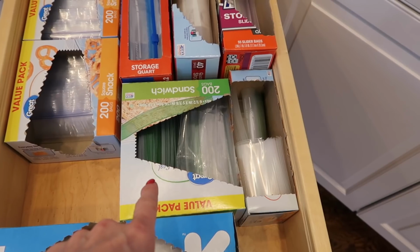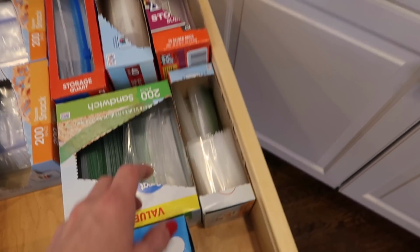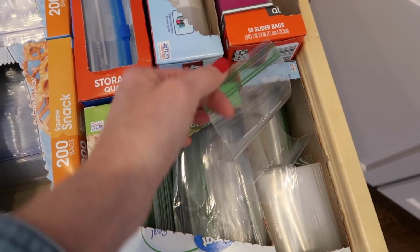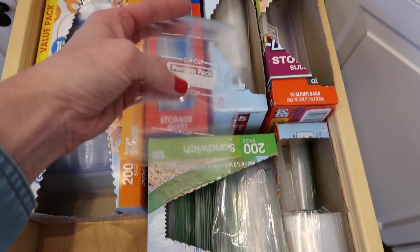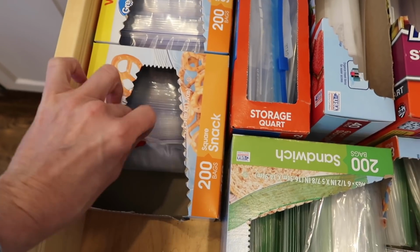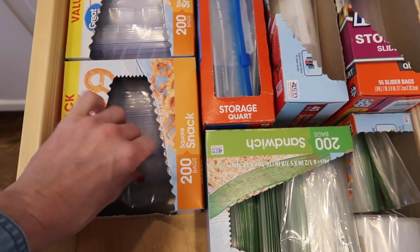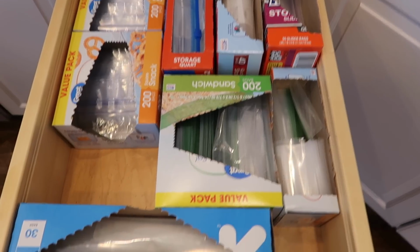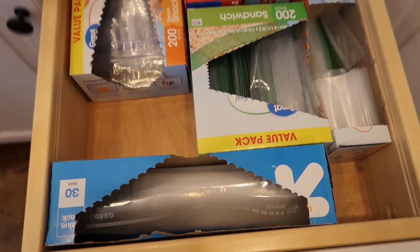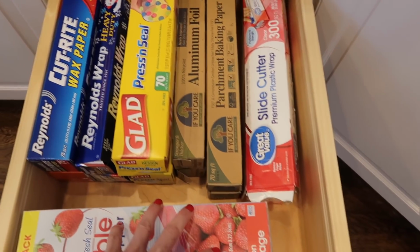And then I just have the sandwich size here, another snack one that is just kind of different. These are more portion control. So these snack ones look like this. And the ones over here are just square, just like that. So I have two different kinds in there that I use for food storage and lunches, and then some larger ones down here in the front. So it's just a way to, again, keep it all together and not be running around the kitchen looking for different things here and there.